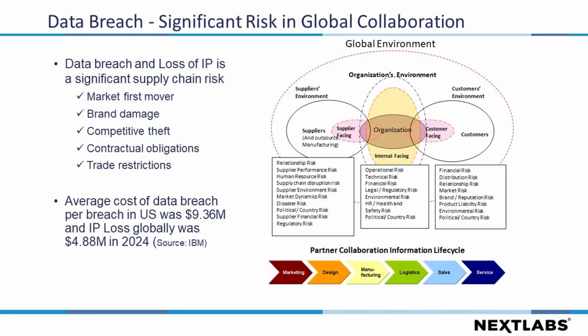What are the risks in a global secure collaboration environment? The diagram on the right side illustrates the various types of risk organizations face when operating in a secure global collaboration environment. Among these, protecting intellectual property (IP) consistently emerges as the highest priority for most companies. Why is IP protection so critical?